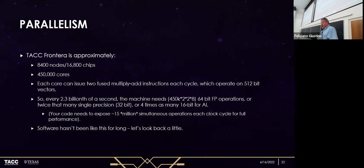So we're running those chips at 2.3 gigahertz. It actually varies on a millisecond basis what the actual frequency is, but let's just call it 2.3 gigahertz. So every 2.3 billionth of a second, to keep the machine full at peak efficiency, I need 450,000 cores times 2 for the number of pipelines, times 2 for the fused multiply add, times 8 for the double precision length of a vector. So, order 15 million-ish simultaneous operations that your code has to do without dependencies. And I need that every 2.3 billionth of a second.